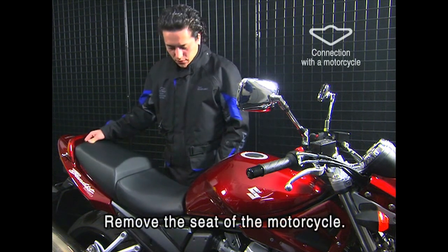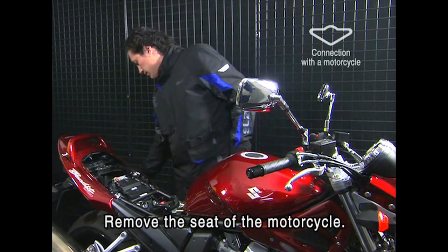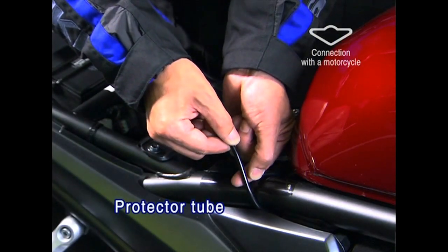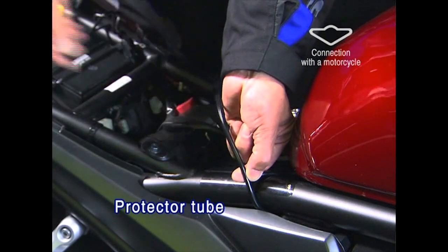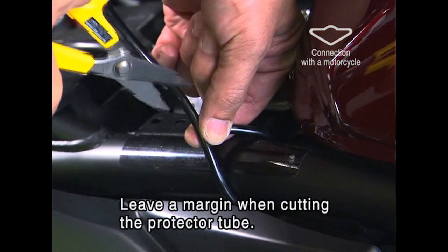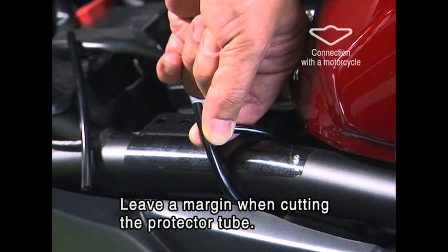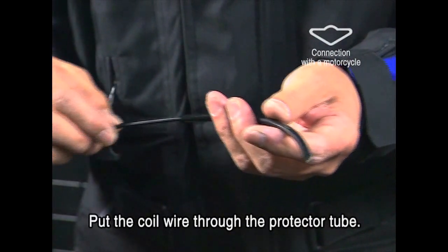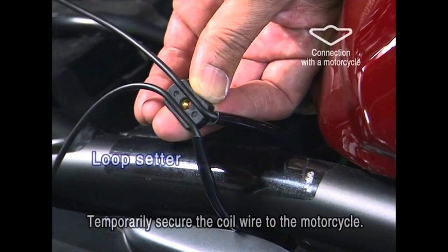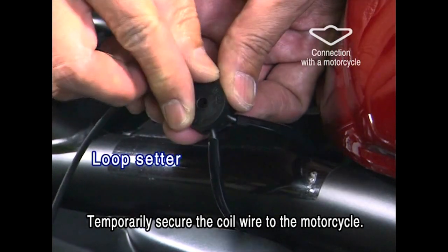To connect the Hit Air system, remove the motorcycle seat. Then, attach the coil wire on the right frame. Put the protector tube around the frame at the securing position. The tube is designed to protect the frame. Leave a margin when cutting the protector tube. Put the coil wire through the protector tube and secure it to the frame.